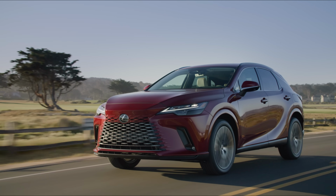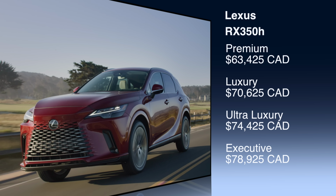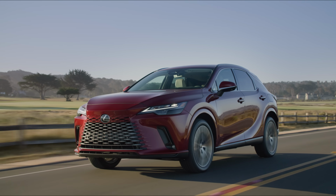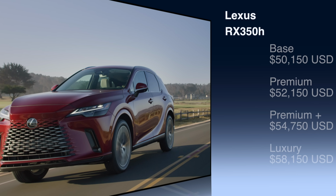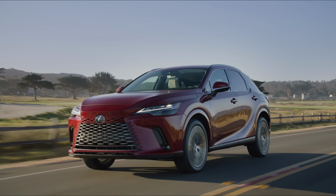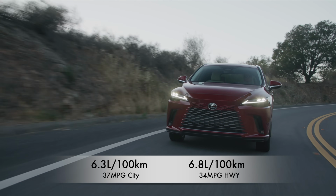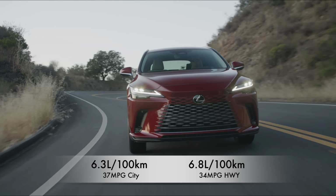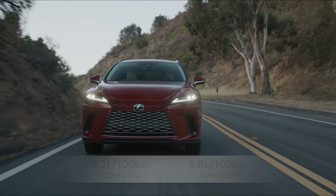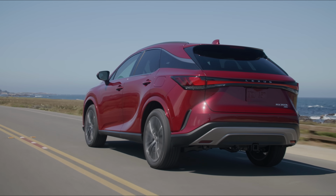Here's the pricing for the RX350 Hybrid. In Canada, it starts at just under $63,500, and the top executive trim is just under $79,000 Canadian. In the US, the base trim starts at just over $50,000, and the top luxury trim is just over $58,000 US. Here's the fuel economy: 6.3 liters per 100 kilometers in the city, 6.8 on the highway. That's 37 miles per gallon city, 34 miles per gallon highway. The RX350 Hybrid can tow more than the NX Hybrid, 3,500 pounds.